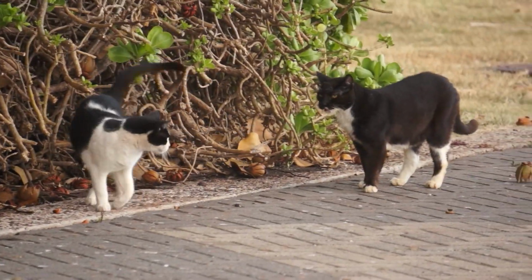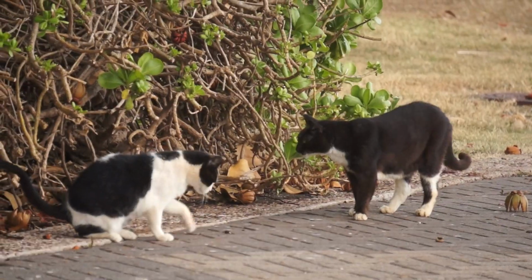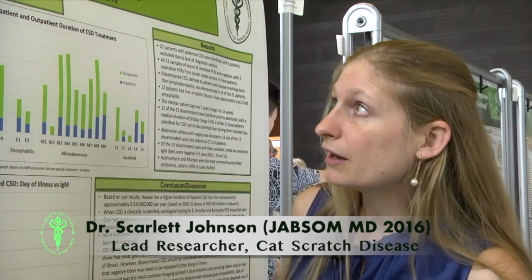And when we started noticing that, we said, let's go back and look at our charts. Let's see how many children we've actually seen with this over the last 8 years and try to better understand what these children have and how we treated them. So we conducted a chart review over an 8-year period of pediatric patients at Kapiolani Hospital to see if we could see an overall trend.